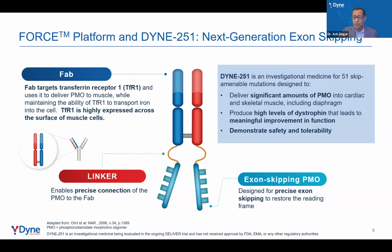The second component is at the bottom here, the clinically validated linker. Now, we chose this because of its demonstrated safety and efficacy in third-party approved products. So this linker in the burnt orange string is actually used in products that are on the market in the US for oncology. And this linker enables precise connection of the Fab to the PMO, the exon skipping PMO.